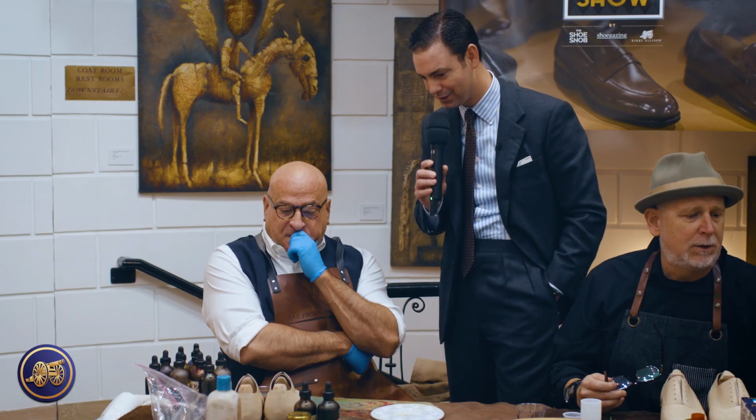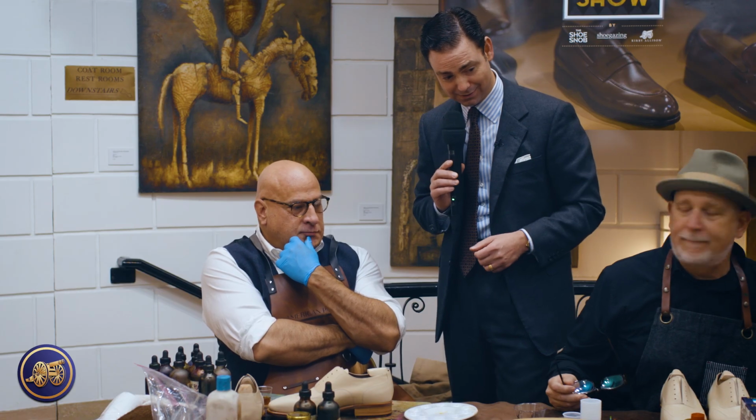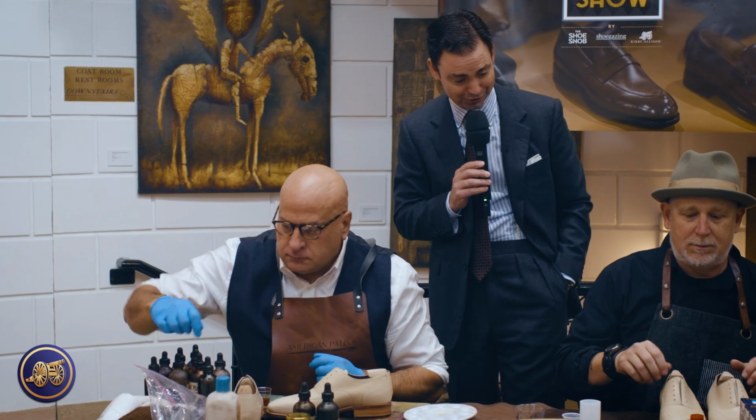Well, that's the beauty of a pair of natural, full-grain shoes, is the fact that the leather, in many ways, is alive. It evolves, it develops patina. Yeah. And so seeing how the leather interacts with these incredible SAPHIR Tincture Française dyes and the shoe polish should be really interesting today. Well, best of luck, and we'll be checking in throughout the day, but otherwise we'll let you get started.